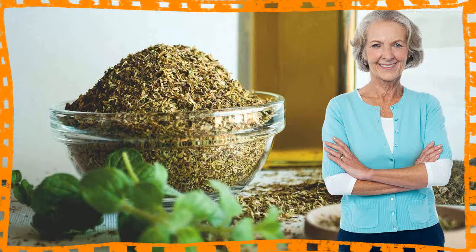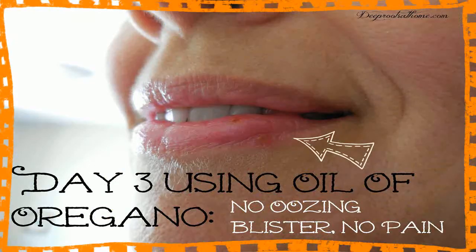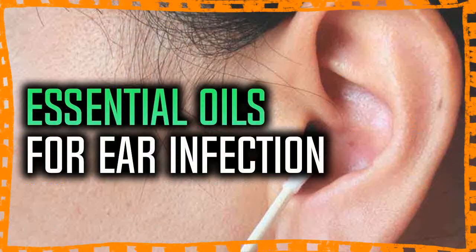Ideally, it's always best to buy essential oils from an organic source that are labeled as therapeutic grade, meaning they are free of toxins and chemicals and are unfiltered and undiluted. Also beware of genetically modified ingredients and choose non-transgenic essential oils.